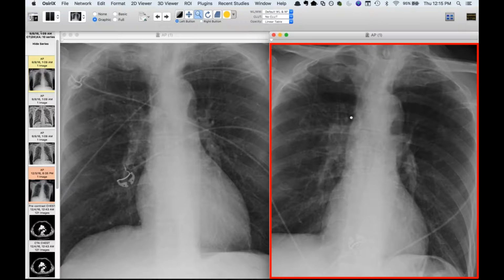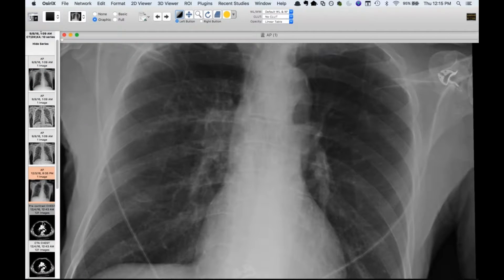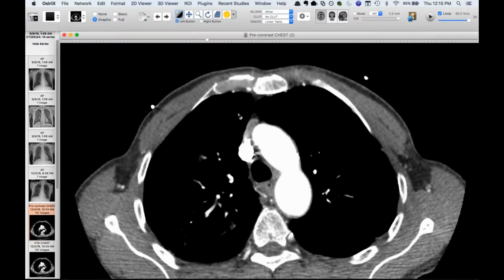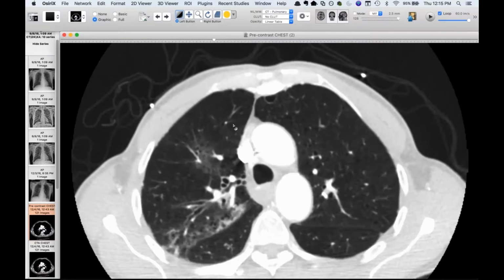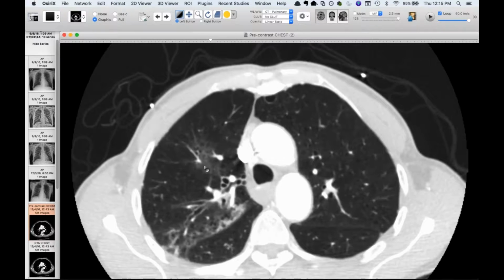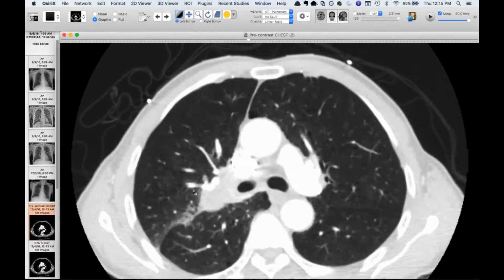And the history was he came in with hemoptysis, and I'll withhold the rest of the history for a moment and show you the CT that they did just after this radiograph. And you'll see this guy's like 80 years old, and so he has this nodule, which is suspected probably a little adenocarcinoma. But this was the ground glass and such here.